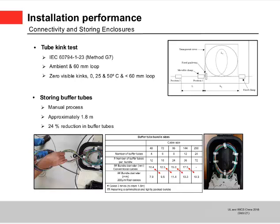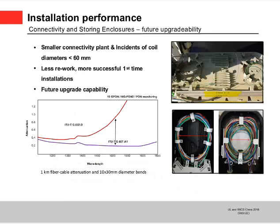The table shows the enhanced storage capacity for the new cables due to their smaller buffer tubes, of course. One is able to move one cable size up without needing more space in a closure. Okay, so we find the new cables to be much more tolerant to the smaller connectivity plant and incidents where buffer tubes and fibers are coiled in diameter smaller than the usual 60 millimeters. There's certainly less rework and many more successful first-time installations.